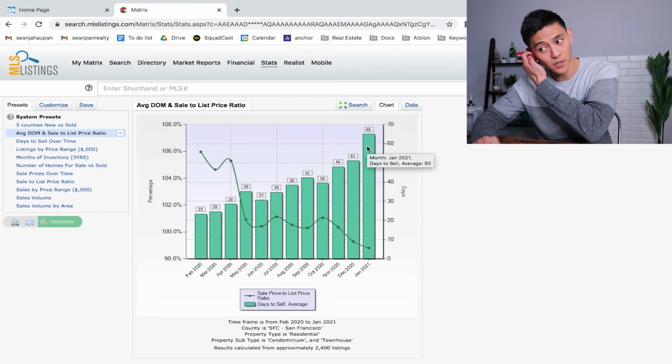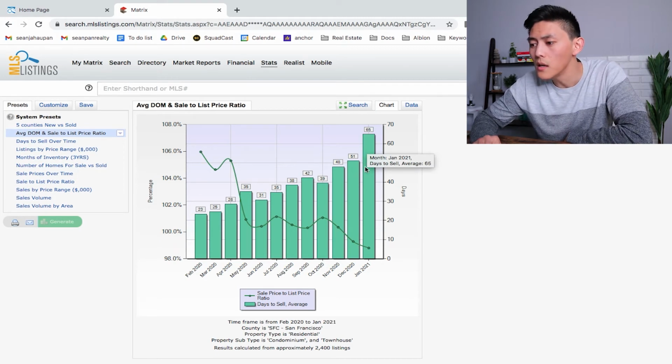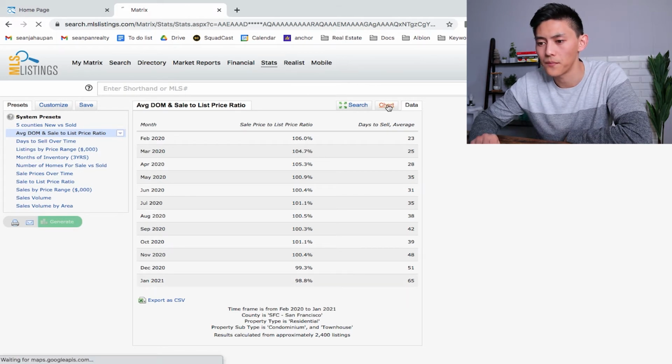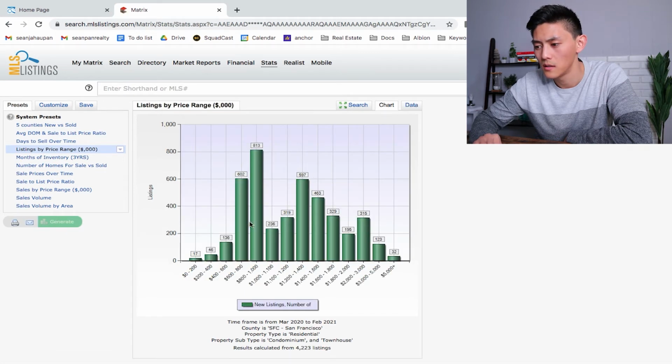So San Francisco market did really poorly in January for condos. Our days on market went from 51 days to 65 days, and the price has dropped as well. The price is now at 98.8% for the average sales to list price ratio. If we look at the listings by price range, we can see that there's a pretty big mix of different types of single family homes in SF.